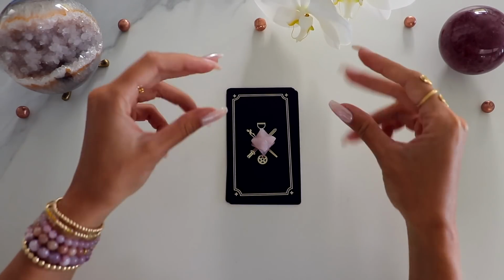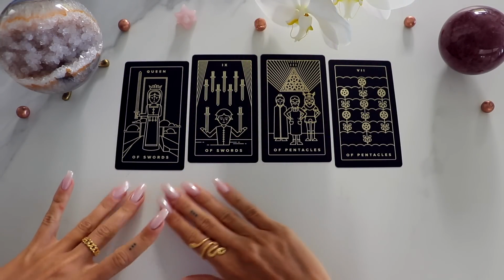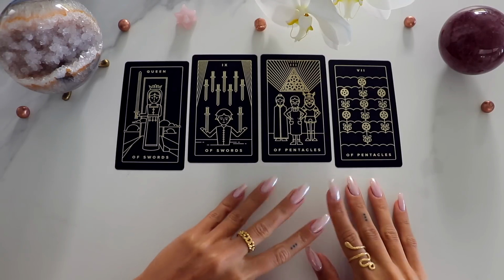All right, so group number 2, if you chose this pile, then this is going to be your reading. So let's get right into it. All right, group 2, let's get into it. We have the Queen of Swords, the 9 of Swords, the 3 of Pentacles, and then the 7 of Pentacles.